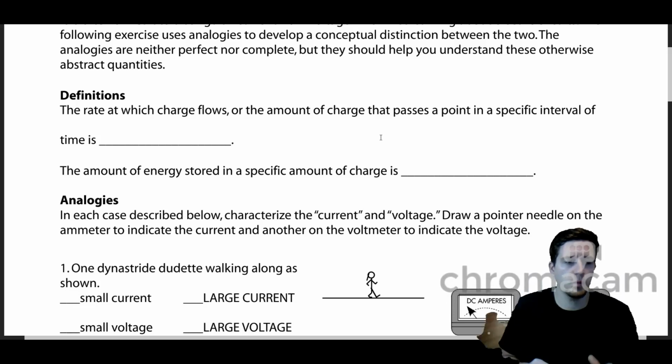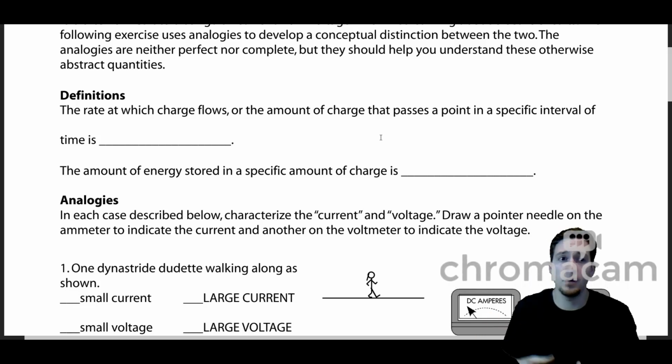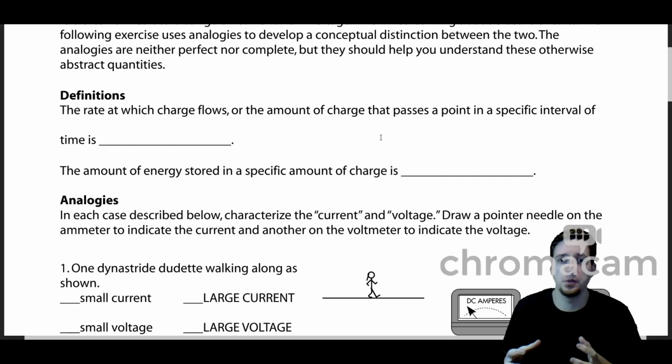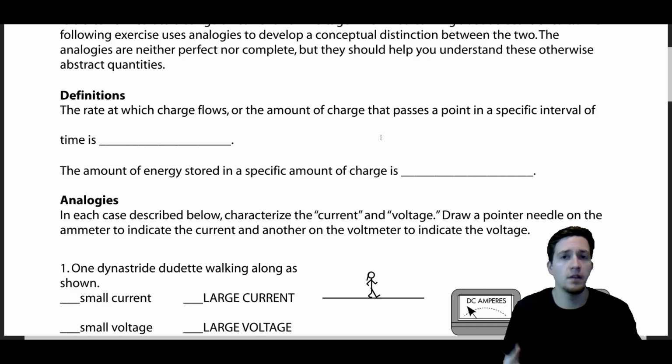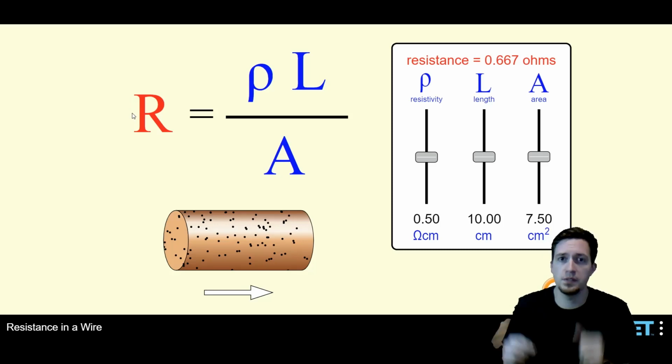The rest of this worksheet is trying to get you to get the idea. Again, current is fundamentally about the amount of electrons per second that we have, the rate of them, and then voltage is correlating to the amount of energy that is possessed in them. Now, if we go to that other thing that I posted up to you, we need to talk about resistance.